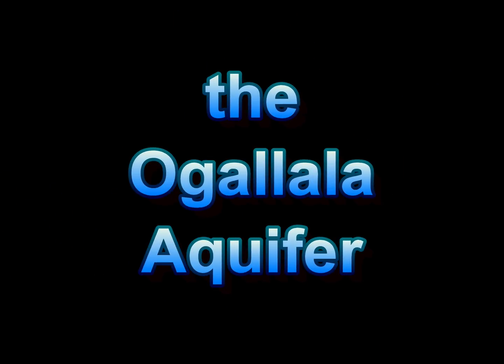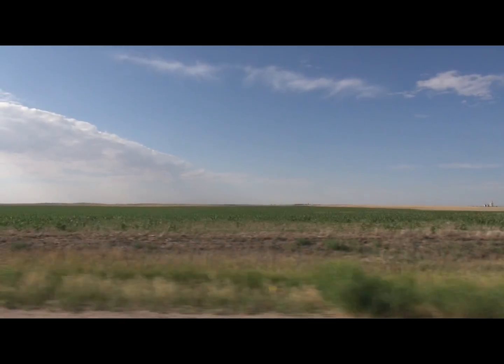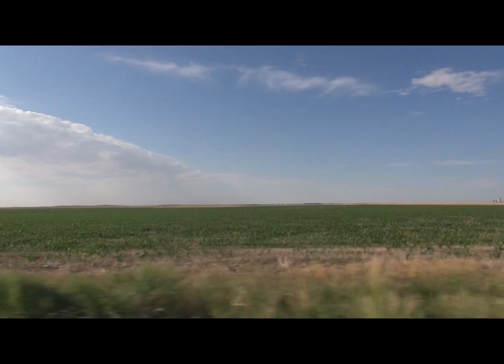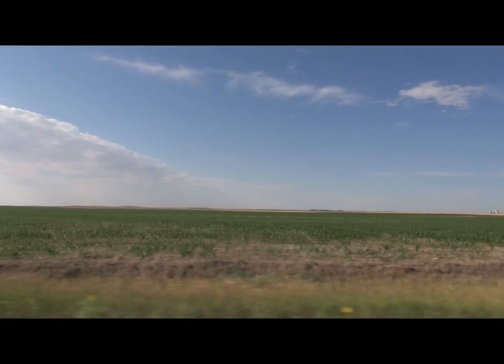As one travels through the Great Plains, one can note that brown prairie is sometimes replaced by green crops. And one can ask, why is one patch of land so green as opposed to the surrounding area? And the answer is irrigation. Where does the water come from?